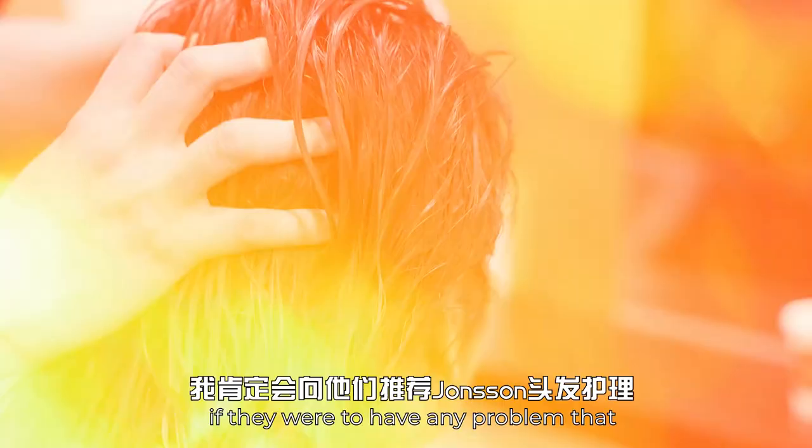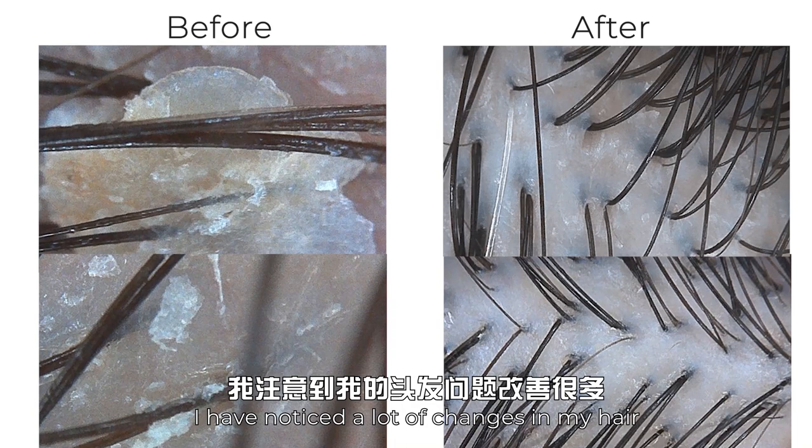From my experience, I have noticed a lot of changes in my hair. If the product can actually help them, why not?